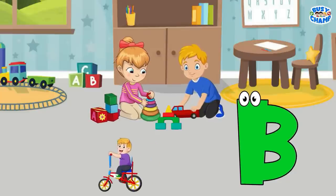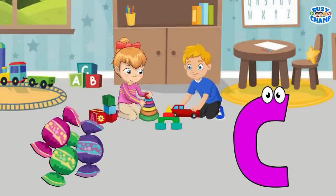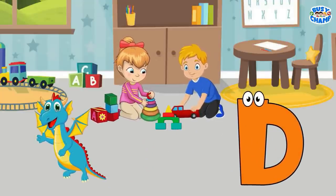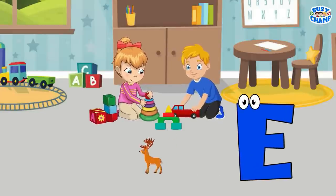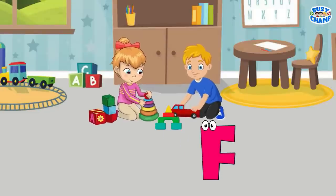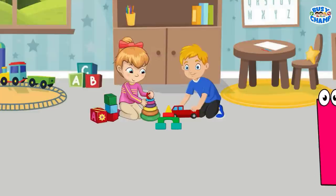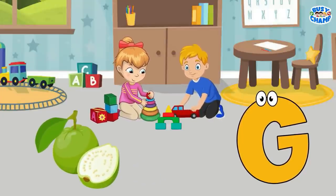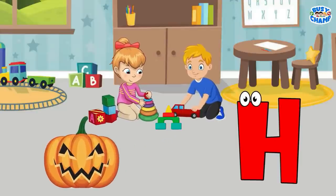B. Bicycle. C. Candies. D. Dragon. E. F. Farmer. G. Guava. H. Halloween.